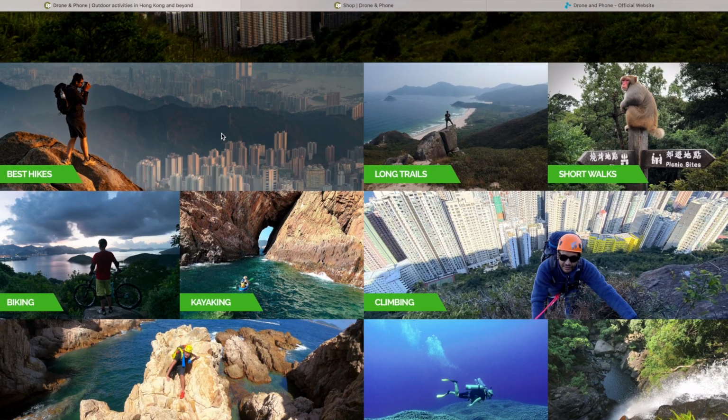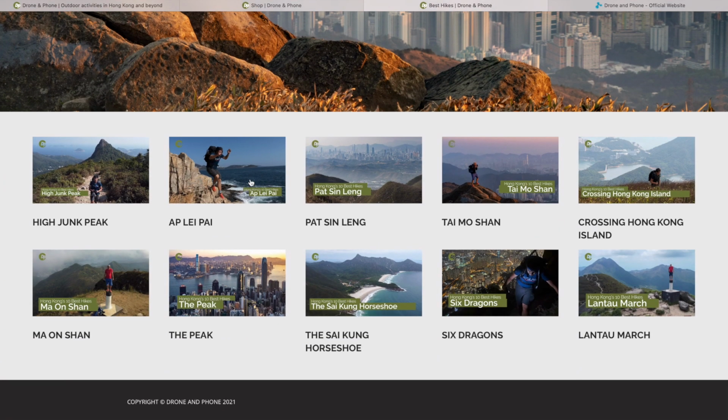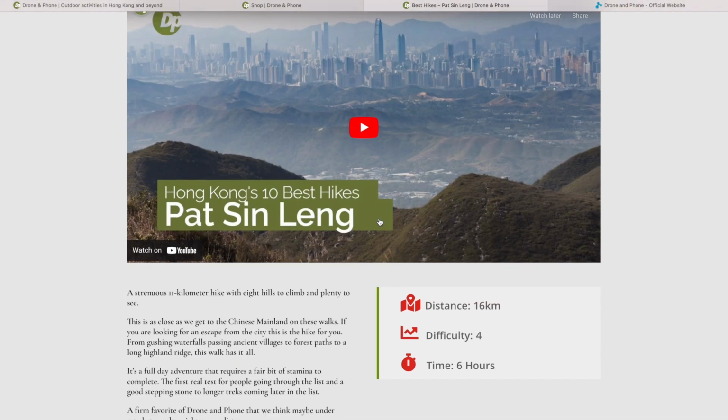Within these key activities, we've tried to make each of the pages much more comprehensive in terms of the kind of activity. So if we're looking here at the 10 best hikes, you can see all of the 10 that we've got, and you can click on any of these, and what will you get, George? Okay, let's try Pat Sin Leng. And then the first thing you're going to see is our video, of course.